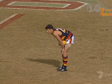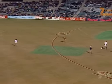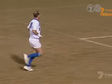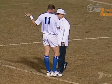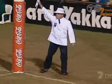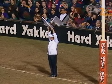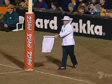Waterhouse still holding his shoulder, and the umpire's just a little confused. I think they're going down to make sure that the goal umpire has not awarded it behind. I think you're right. He's got to cross himself. So very technical. See, across the flags. Very technical and very efficient, the central umpires.